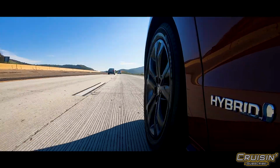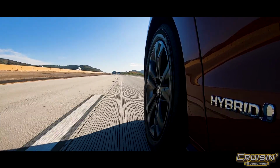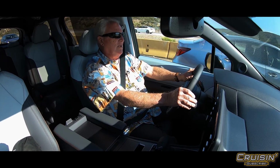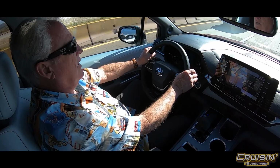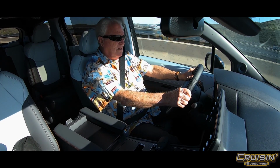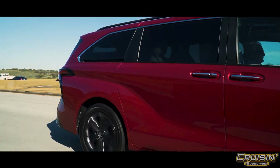All the safety features that you could ever want in a car, lane departure, pedestrian crossing, cameras all around this thing. I mean, you never have to worry about, well, you need to pay attention, but you don't have to worry about this car getting away from you. It's very intuitive, and it really wants you to be safe, you and your whole family.